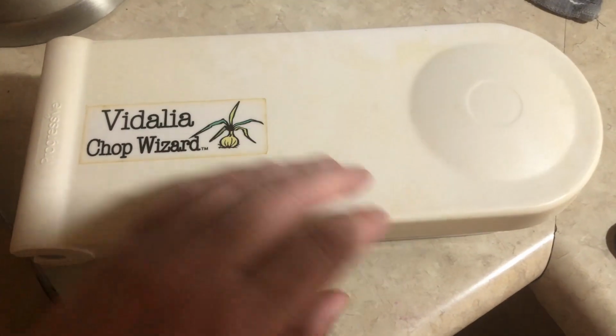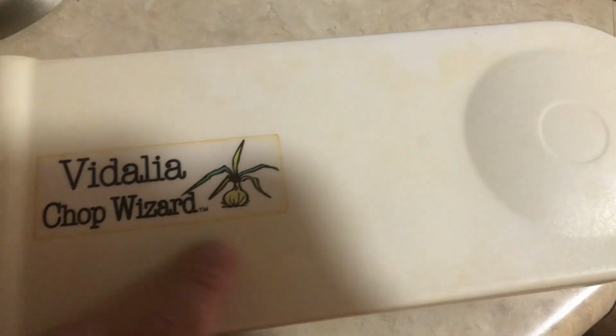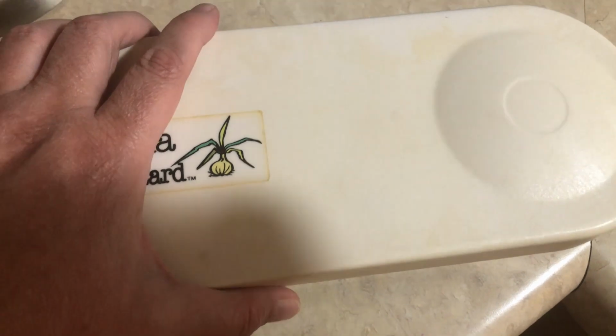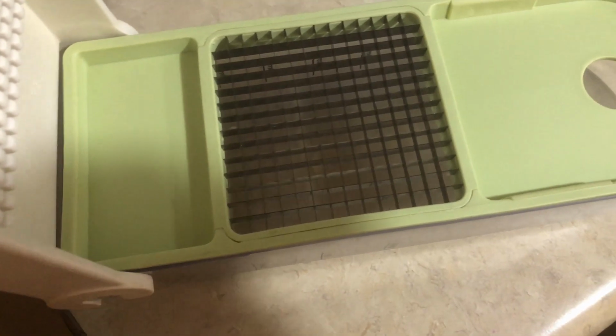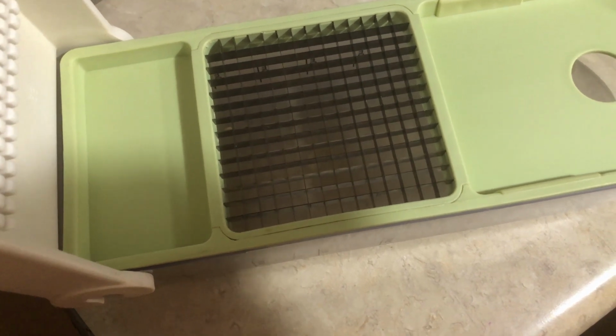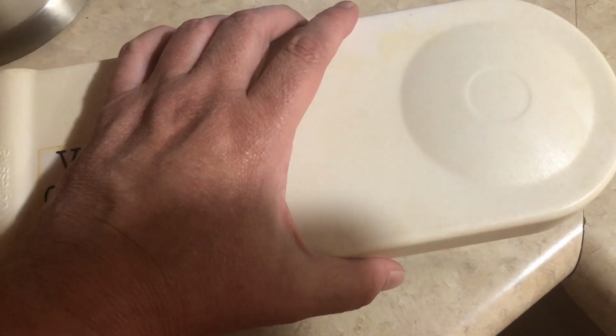Now, I've literally had this Vidalia Chop Wizard for 10 or 15 years. I mean, it's literally vegetable stained because of how much I've used it over the years. And the blades are starting to get dull, so I need to start looking at a new one. But I can't tell you the thousands and thousands of vegetables I've chopped in this thing.